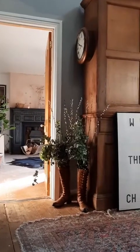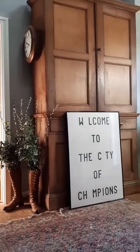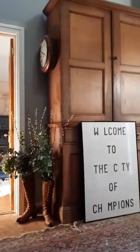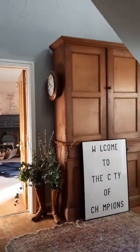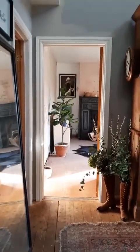Hi there guys, as promised, I'm just going to talk you through a styling option of Room Refresh. It's a simple, pain-free, cost-free way of just changing things up.